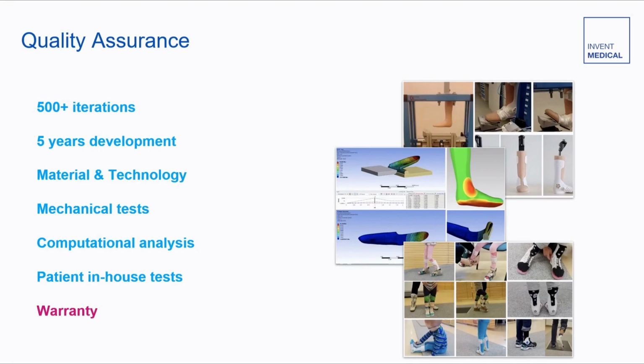We also take care about quality. Before a product is released, we have more than 500 iterations in product development. The product is developed in around 5 years. We also take care about the material and different technology, so there is not just one technology for everything. There are different types of technology for our needs.